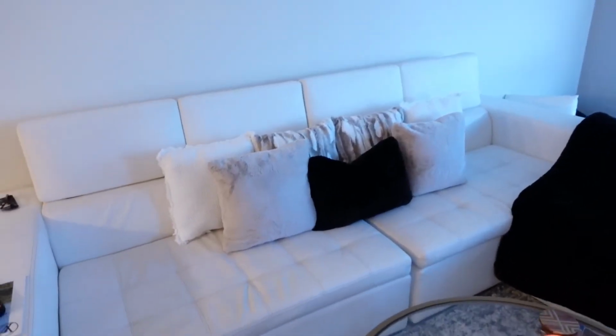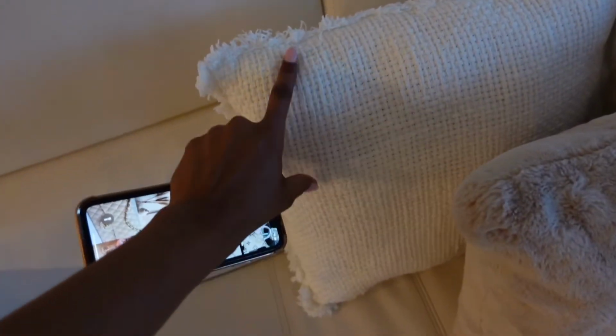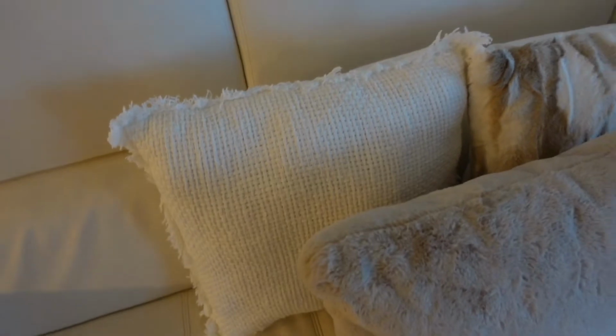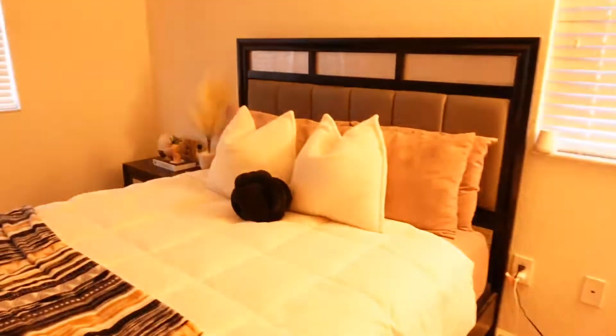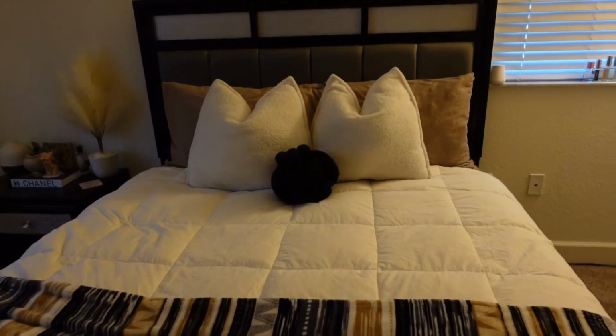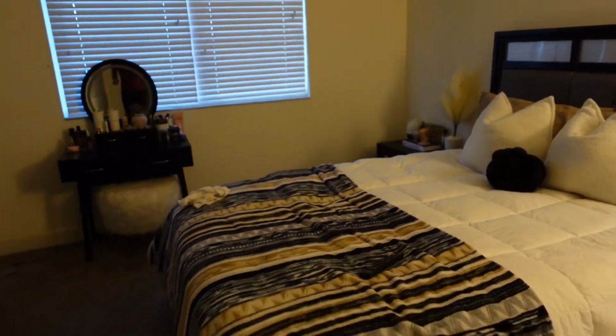So y'all, this is what I did. I went and got these white pillows. I love the texture. I wanted to add a different texture, not just this furry velvet texture. So I got those two white pillows and I actually really love it. I moved the knot that was there and I put it there on my bed. I think that looks really, really cute on the bed. So we will leave the knot there for now.